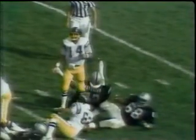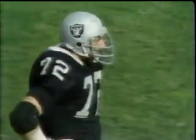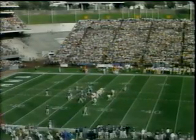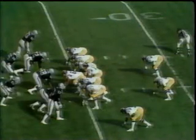And that was an outstanding throw, incidentally, Charlie. The timing was great between Fouts and Joyner. Charlie Joyner runs pass patterns as well as anybody, because as a quarterback, you know exactly where he's going to go by the way he runs the pass pattern. First down at the Oakland 24.